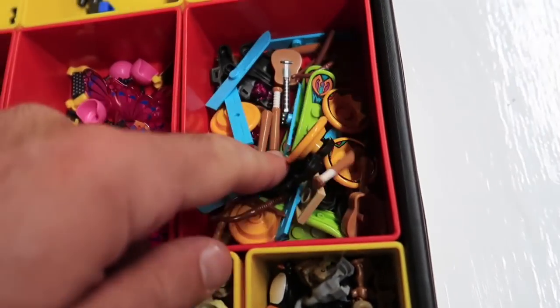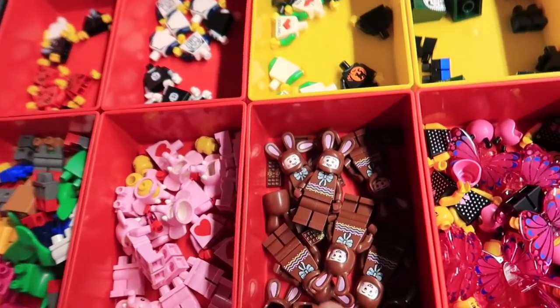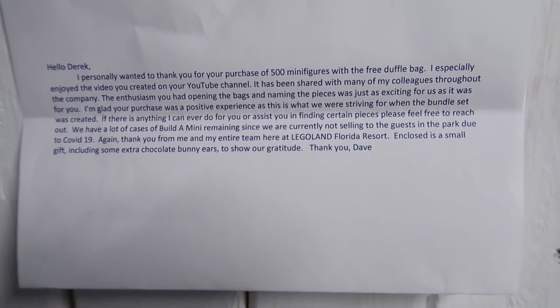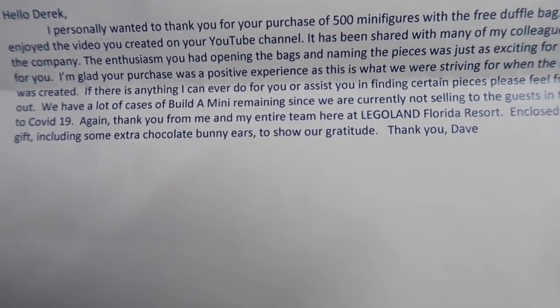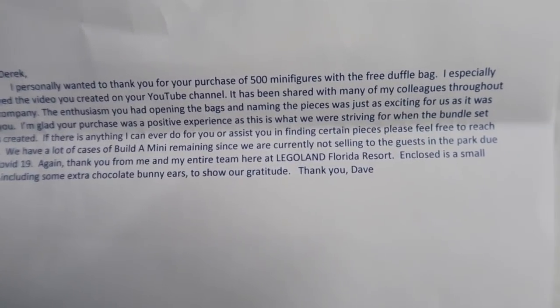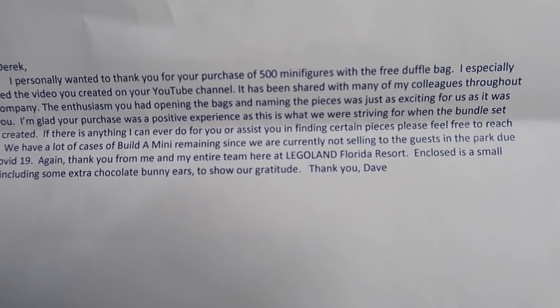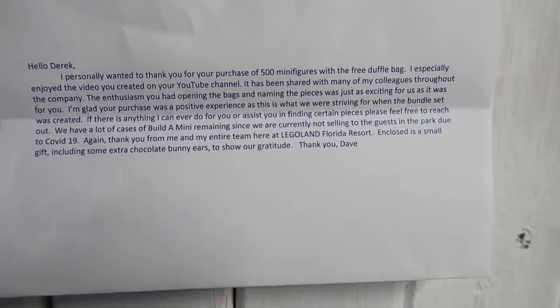And some nice accessories. The animals are awesome to get. This is obviously why. Let me show you the letter. I read the letter in the other video, but it said it encloses a small gift, including some extra chocolate bunny ears to show our gratitude. They said, I especially enjoyed the video you created on the YouTube channel. It has been shared with many of my colleagues throughout the company. The enthusiasm you had opening the bags and naming the pieces was just as exciting for us as it was for you. So yes, it was a very positive experience.